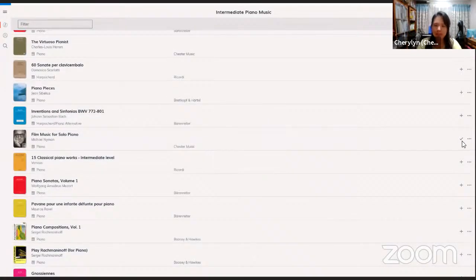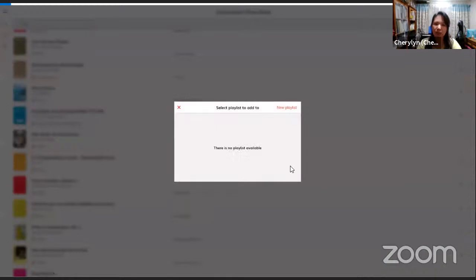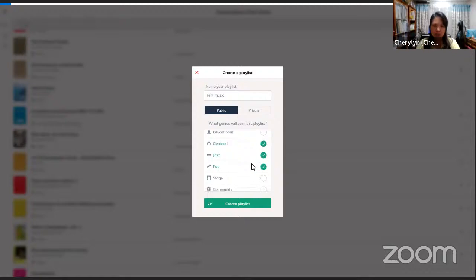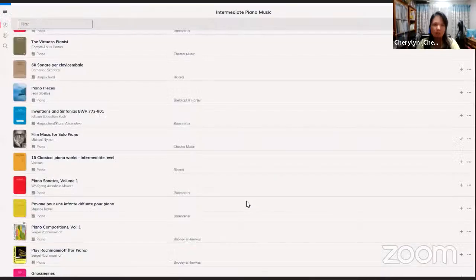On the right side here, you can see the plus, so you can add it to your library. And what is the three dots? I can save a playlist. Nice. I'm just going to create a new playlist, and I'm going to call it film music. You can keep it public or private. What genres will be played in this list? I believe a bit of jazz, pop, and classical. And create it.